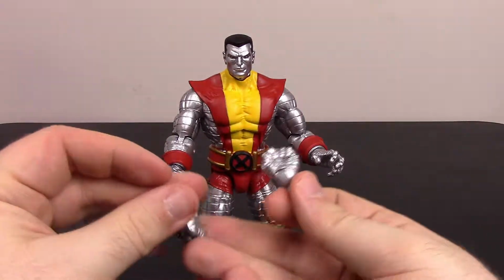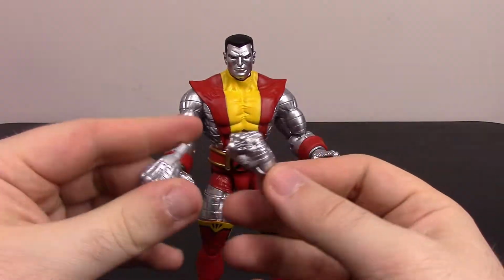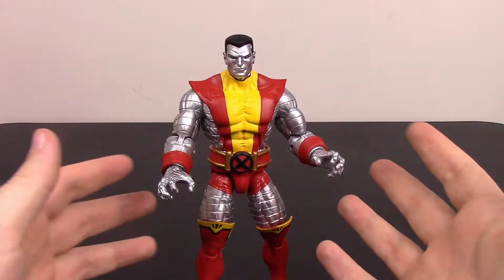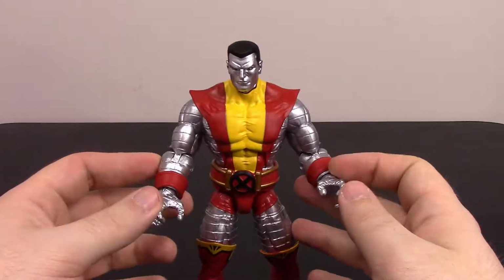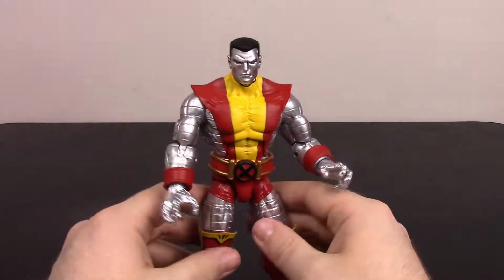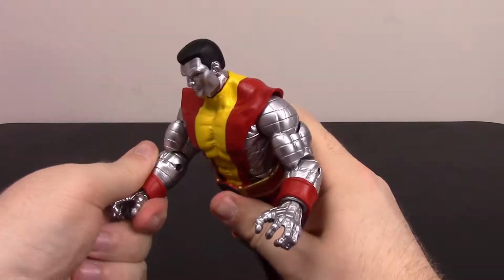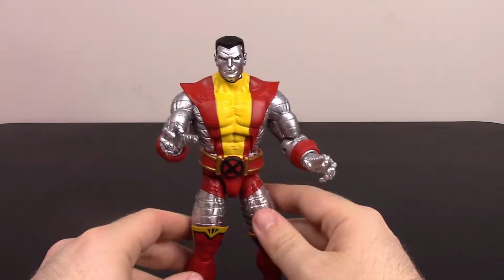And for accessories, he comes with two fist hands, so if you don't want the what I call claw hand, he's got two fist hands instead. But still pretty cool overall. Again, nothing too special. He's just kind of plain and basic, but I don't really have much to compare him to an older Colossus. I know we have some, but I don't have it out to compare. It just looks like the normal basic Colossus. Nothing too special to me, but still looks pretty cool.